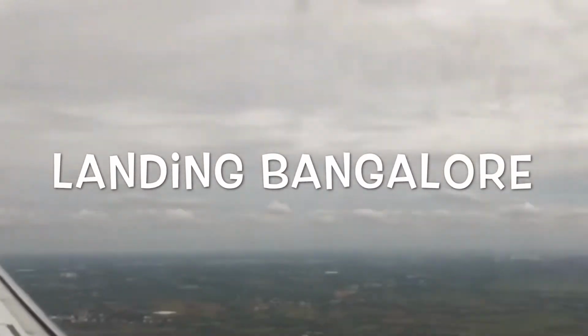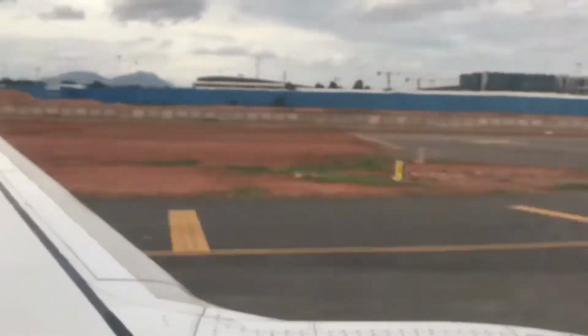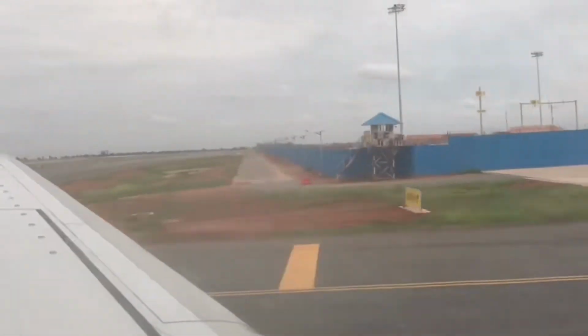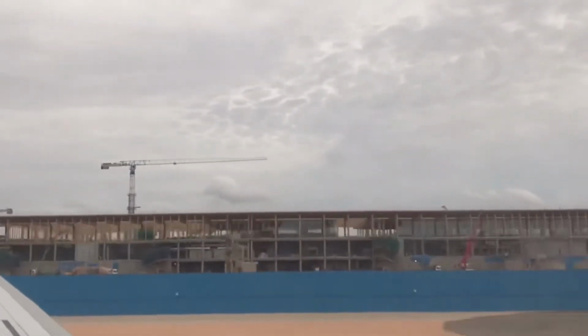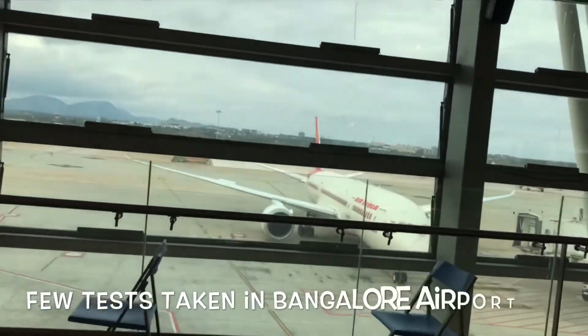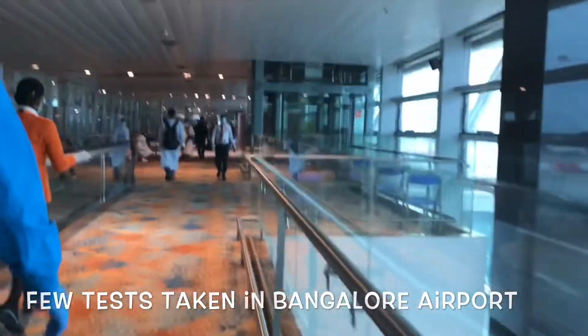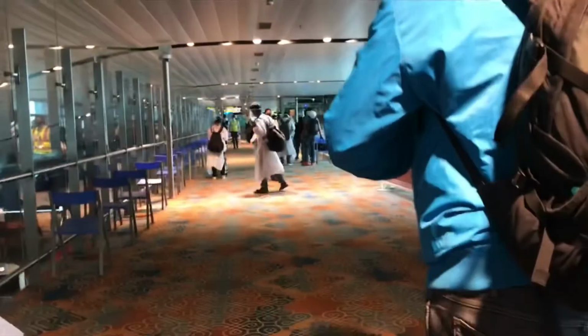After the 4 hour journey in the flight, we have finally landed in Bangalore. After landing, we had a few tests which were followed by the rules, and after that we have to go for the immigration, and once the immigration is completed you can collect your baggage from the baggage counter. We were lucky to get home quarantine from Bangalore itself, and my friend and I both got the stamp of home quarantine there, and then I headed towards my transit flight to Pune.